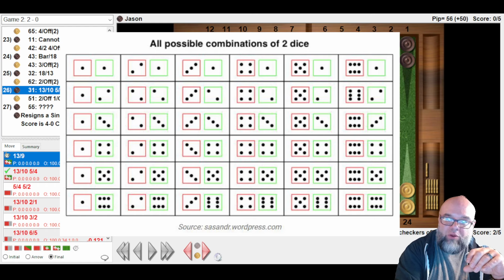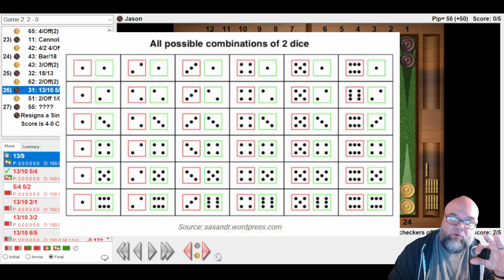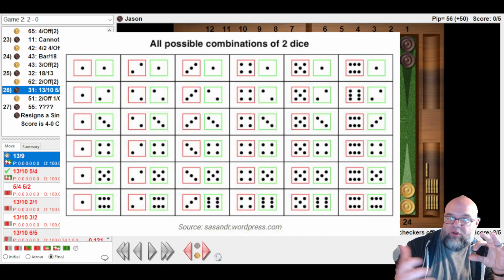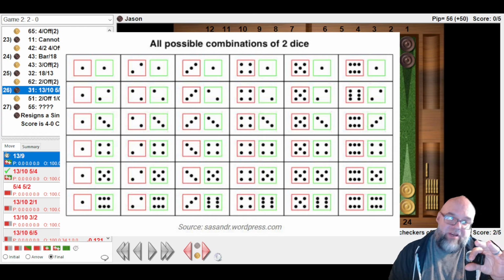So there's 1-1 all the way up to 6-6. But for the non-doubles, you basically have two, because you have two dice. So if we say dice one in this case is red, and we're looking at 5-6 or 6-5, on dice one we can roll a 5 and dice two would be a 6. But then we could roll a 6 on dice one and a 5 on dice two. So that's why we have two for non-doubles.